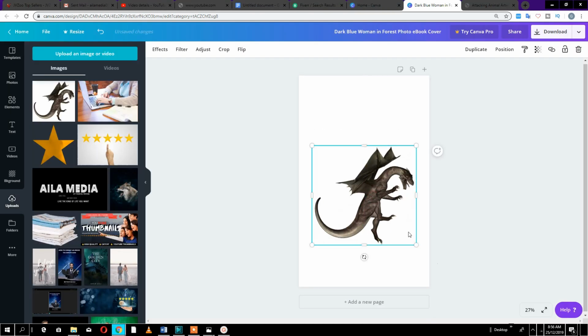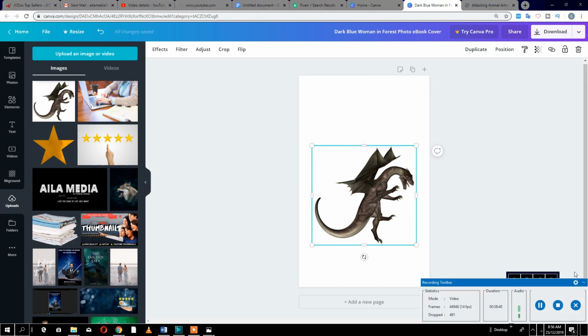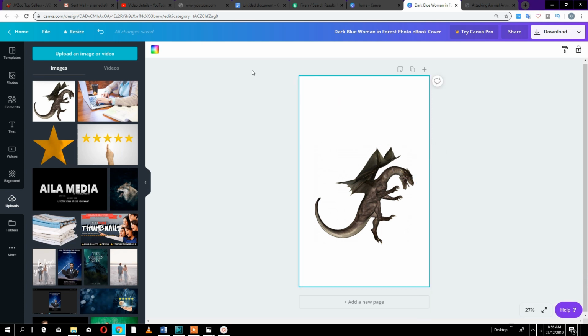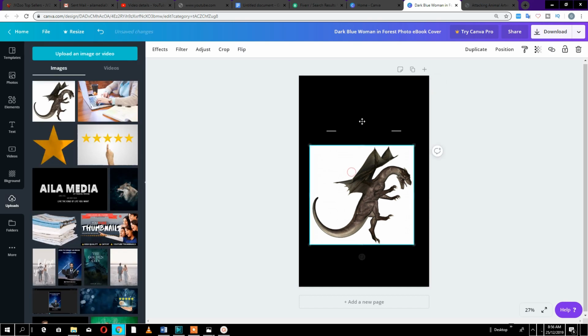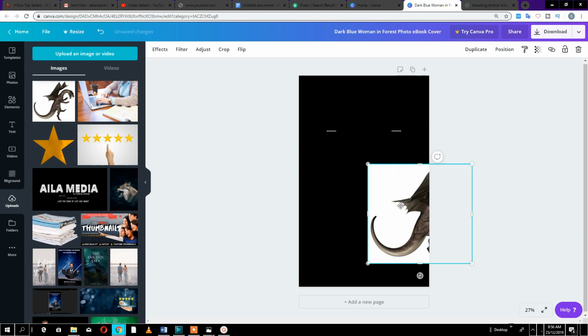I want to extract this picture. I want to make this background transparent. If you change the color of this background, this is still going to be showing. See, it's still going to be showing white. But we can actually remove this white background so that it will be plain.